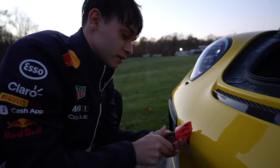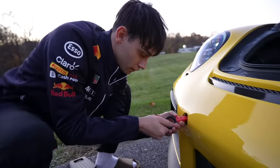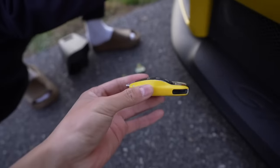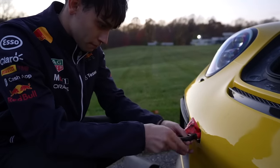Yeah, I don't think anyone has ever done this before, bro. I mean, yeah, no one's really ever done tug of war with a Porsche or Ferrari before. I haven't noticed that your key actually looked like the car. It's fresh. Yeah, I didn't realize it was opposite.